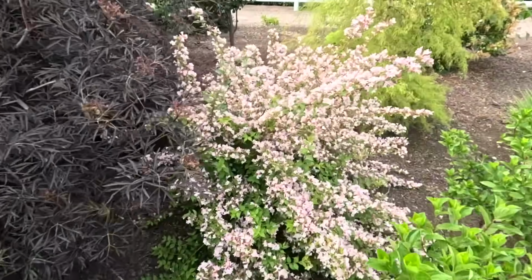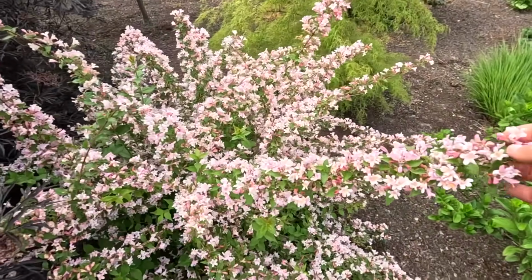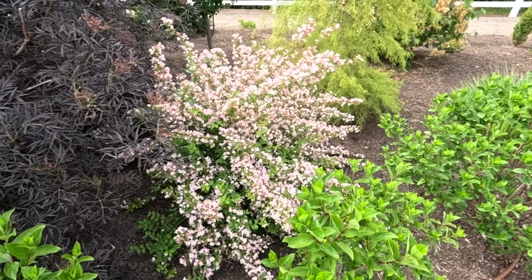And oh my gosh. Oh, I didn't even realize that this one was in full bloom. Oh my word. What's this one called? It's got like a song name, I think. I'm going to go look it up. It's a Jolene Beauty Bush. Oh my word, it's just lighting it up over here.